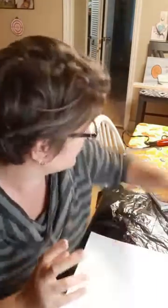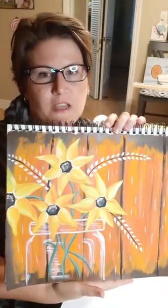Okay, so if you're just joining, it is going to be a 2-night event, this paint night. For those of you just joining who didn't see the event page, I'm going to be doing it tonight and tomorrow at 8 p.m. Eastern. There's a lot of detail in this painting, so I figured I'd split it up into 2 nights rather than keep everybody here for too long.